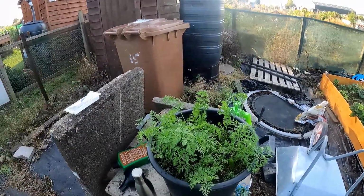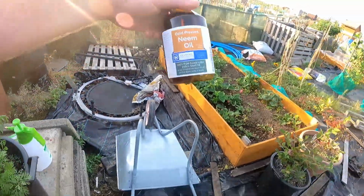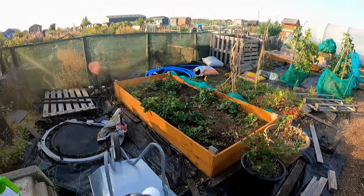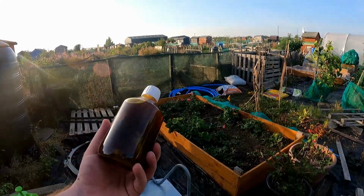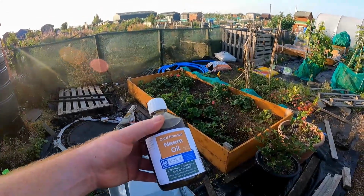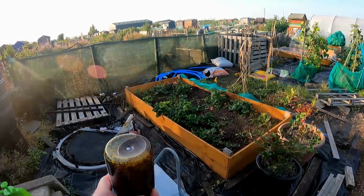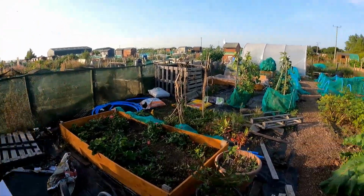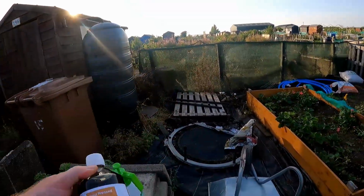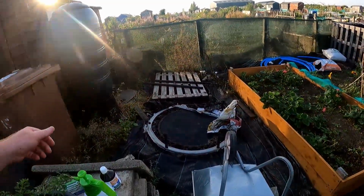Anyway, last but not least, I mentioned earlier on neem oil. Here we go. Here's neem oil. There it is. Cold pressed neem oil, 100% pure. So this is a natural pesticide against insects that eat leaves. So it doesn't affect other flying insects, and there's loads. I don't know if you can see, there's one flying about there. You might be able to see it, you might not, but there's still a lot of butterflies around, especially the cabbage whites at this time of year.